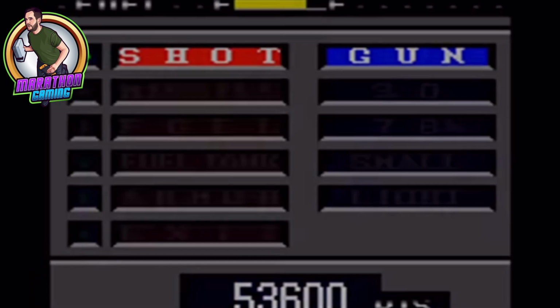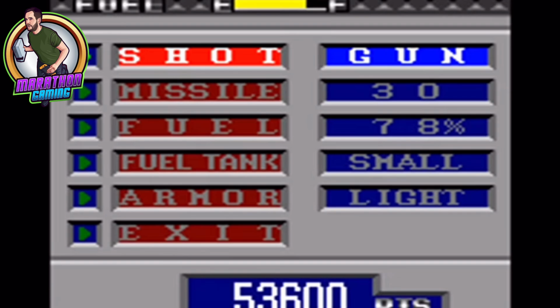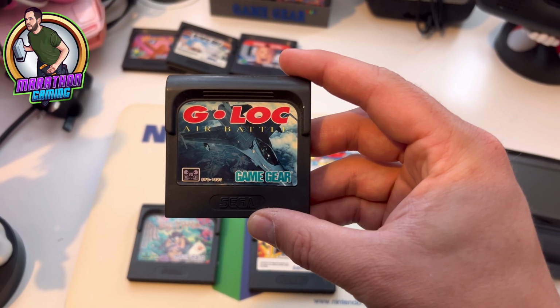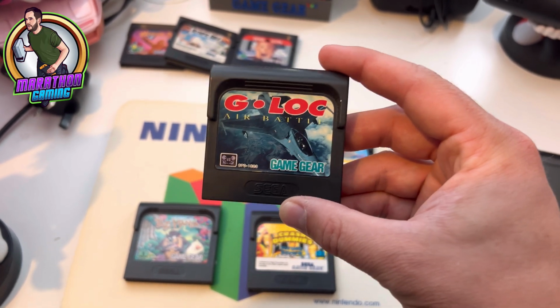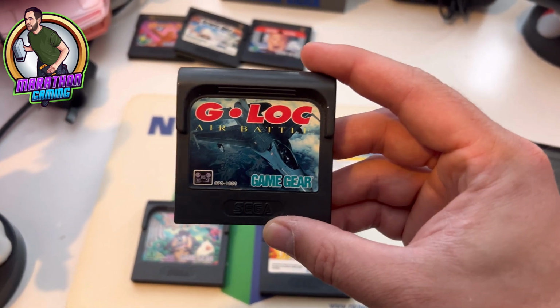And at the end of each level, the amount of points you make from your performance, you can spend to put more fuel in your aircraft, or to upgrade if you've used a lot of rockets in case you're struggling in the next mission. So it's actually quite a fun game. It's not like you just shoot down the next mission.